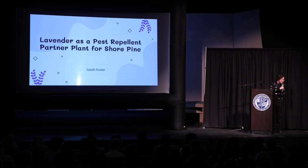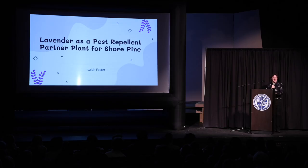How are the shore pine and the lavender doing right now? Surprisingly well. Lavender was supposed to be out of bloom a while ago, but it was blooming a little bit past that date, which could have just been random. And the shore pine is also pretty healthy.